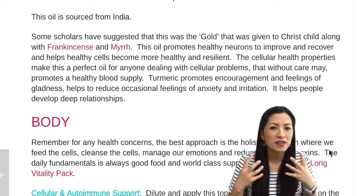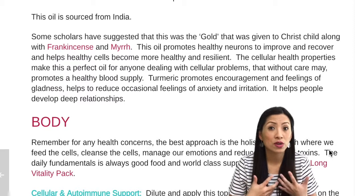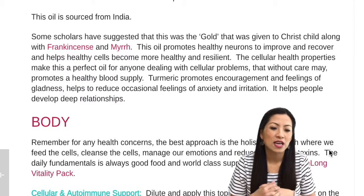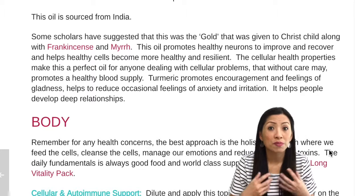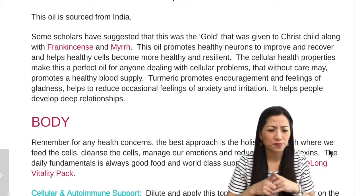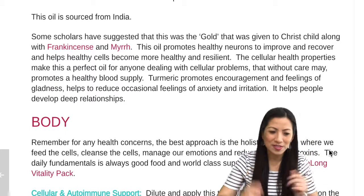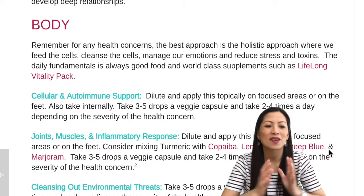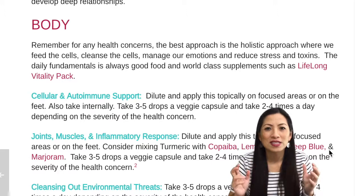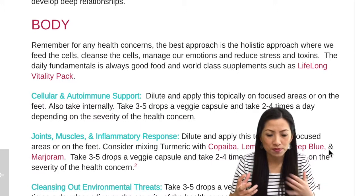So it's fantastic for your cellular health, fantastic for your emotions, fantastic for developing a deeper relationship with people. And we'll talk about that soon. But like usual, I talk about the mind, the body, and the spirit. Okay, let's go to the physical body. It's fantastic if you use it along with the holistic approach.